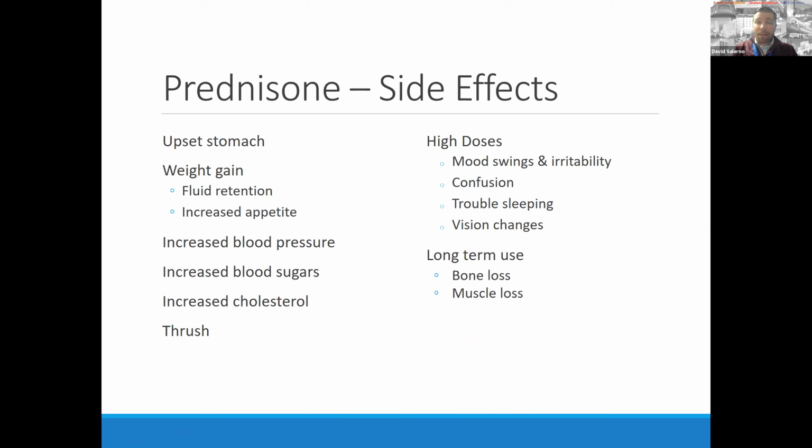Some people see things that aren't there. Some people hear things that aren't there. These side effects are most troublesome usually for the caregiver that's at the bedside because they see these things happening in their loved one. The good news is that the liver processes these big doses of steroids pretty quickly. So these are usually only side effects we see in the first 48 to 72 hours after the transplant, and then they go away.